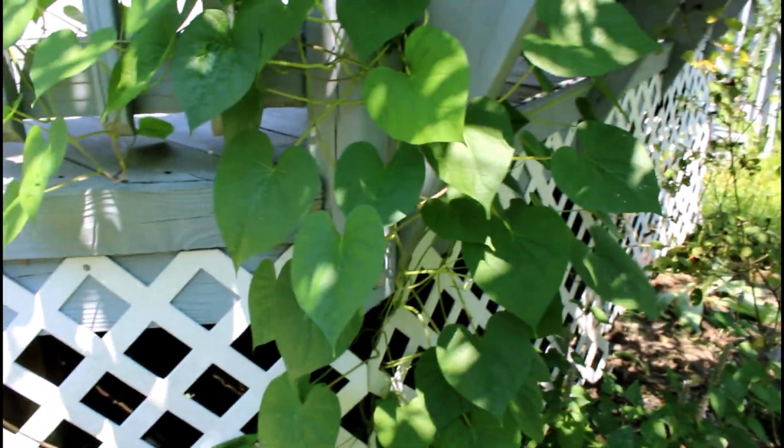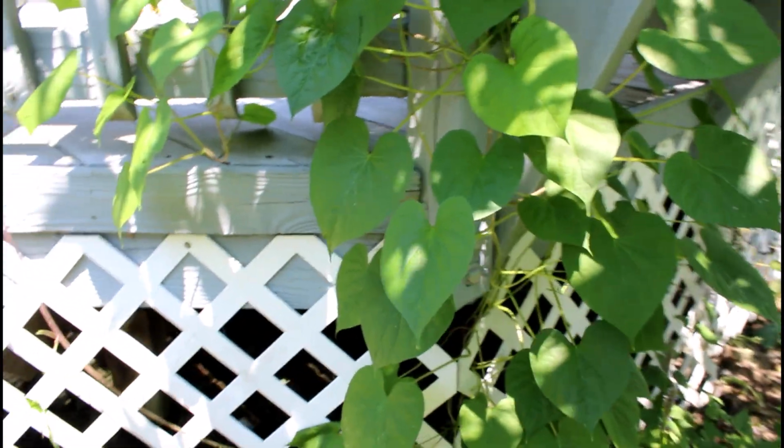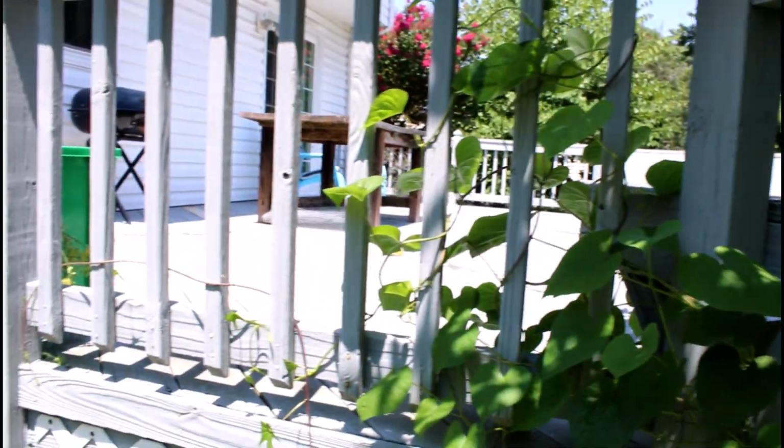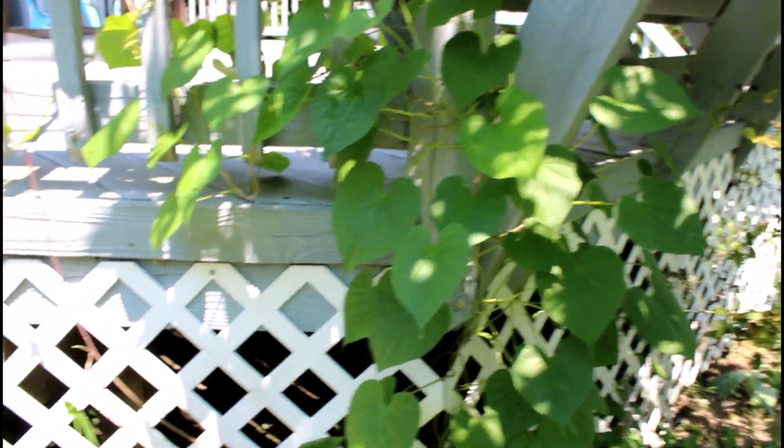So this is my moonflower. Has not flowered for me yet, but I'm sure it's just a matter of time. I actually had originally planted like 8 of these things in a whole line all along this fence, and now just seeing how big this one that sprouted has gotten, I'm kind of glad I didn't get all 8. But yes, I'm very excited.